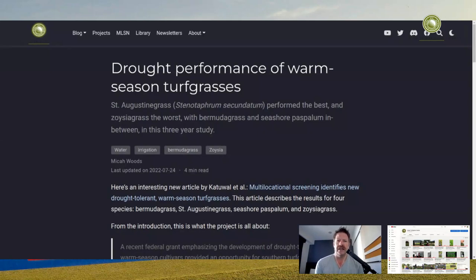So in the 8 days from Sunday prior to the tournament to the Sunday for the final round, there were 4 inches of rain or 99 millimeters of precipitation. And you might think that that would not require any irrigation. But the thing with Zoysia is it's not very drought tolerant.